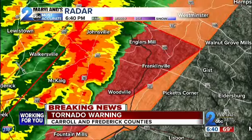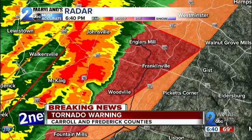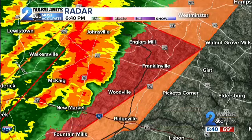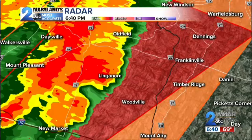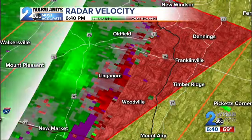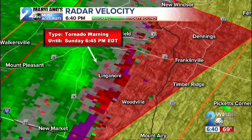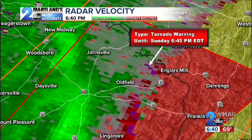Woodville, hopefully you're in that safe space. We want all of the walls around you. Up towards Engler's Mill, out through Franklinville, along 175, looking at this storm up towards the Johnsville area and eventually on the doorstep there in Westminster. So a little tighter view for you here. We'll check the velocities once again, still pretty broad in nature around Lignor over towards Mount Pleasant, out through New Market, getting up towards the New Windsor area and out through Johnsville.